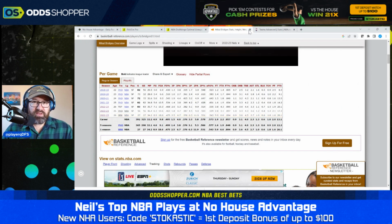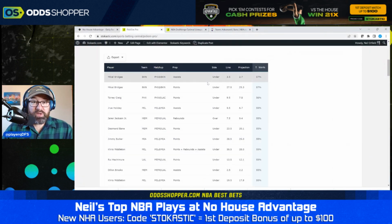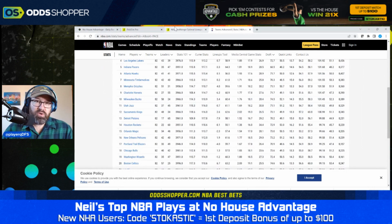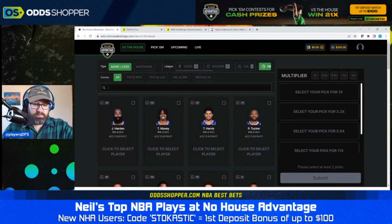It's a little bit tough, but the line is all the way up at 27.5. So he's averaging 26 points per game, obviously getting a points boost here, but also in a really tough matchup with Philadelphia. They play at a slow pace, one of the slowest paces in the entire league. Philadelphia, the 4th slowest pace in the entire league, also have a pretty solid defensive rating. So all things considered, I like taking the under on 27.5 points for Mikal Bridges. That's where we will start here.